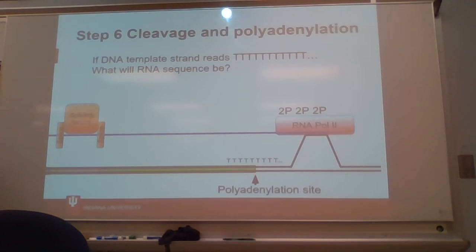So at the end, the RNA polymerase is going to hit this stretch of DNA that's just T, like sometimes 50 to a couple hundred thymine bases, which means what RNA base is this going to be? A, like sometimes that's like 250 A's in a row. We call this the polyadenylation site. What does poly mean? Many. Adenyl, adenine site. So we add a ton of adenines onto our RNA molecule, and that tells all the other proteins that this is the end.